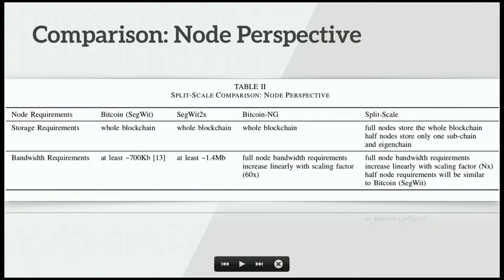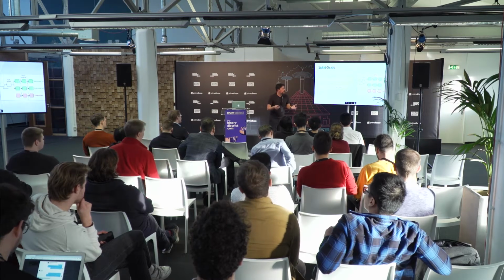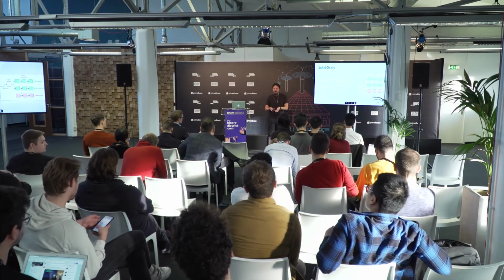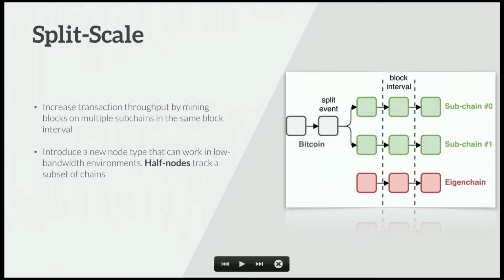The bandwidth requirements will also decrease for half nodes because they are only getting the block dash and the specific subchain block messages. So they are able to conserve bandwidth, and they are able to safely check transactions and make transactions in a secure manner. To sum up, what we are trying to achieve is to increase the throughput by giving the option to create multiple blocks in the same block interval by separating the UTXO set. And this new type of Bitcoin node, half nodes, makes it possible to run in bandwidth constrained environments. So thank you very much.